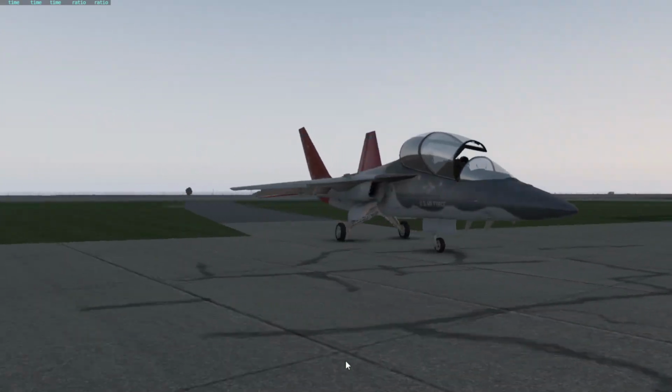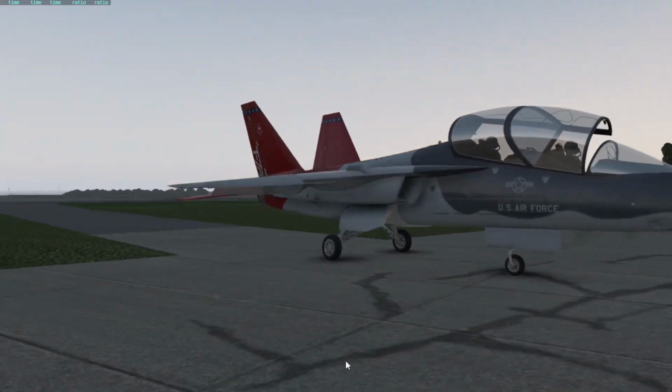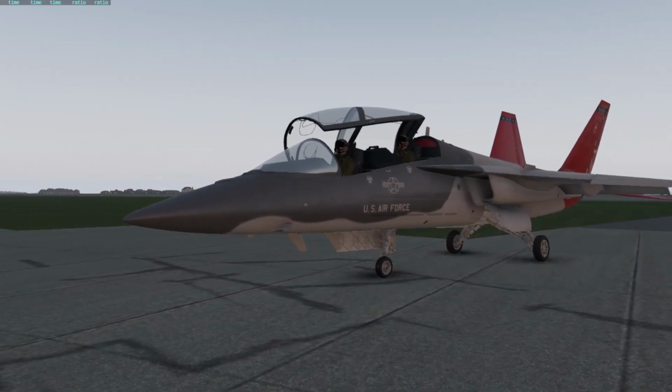Sam's got the barbecue on. And get the beers out, I think. That is super cool. I love that aeroplane. That is the best trainer in the world.